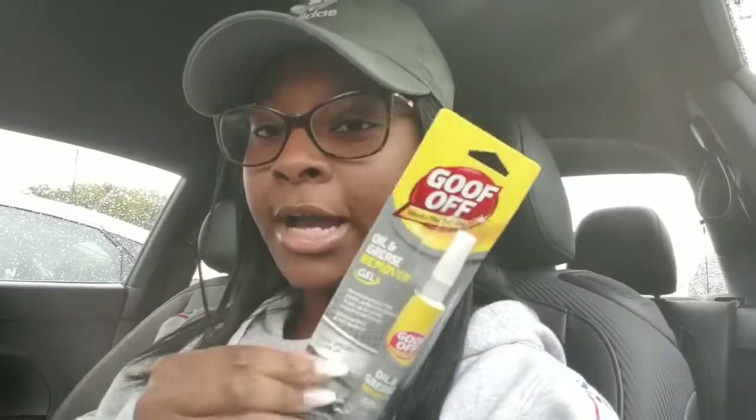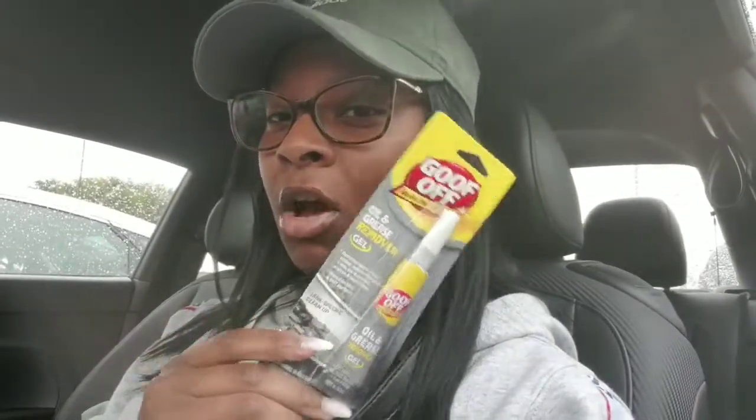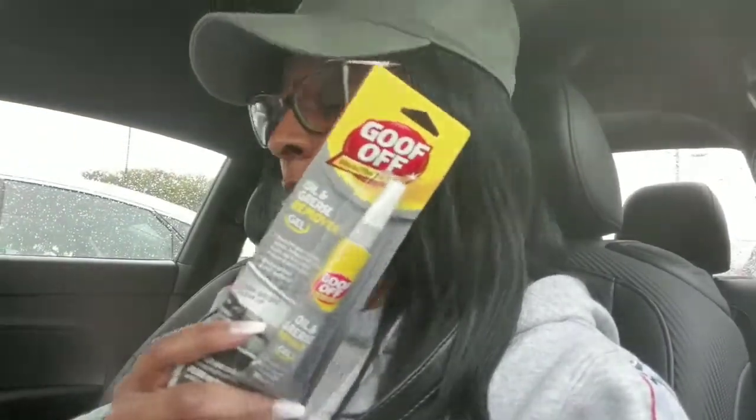So I also ended up getting the Goof Off Oil and Grease Remover. I got this so I could get the grease and everything off of the stove, because we have a burner stove that uses fuel. Well, gas, whatever. I wanted to see if it'll come off a little bit with the grease and stuff on the oven.